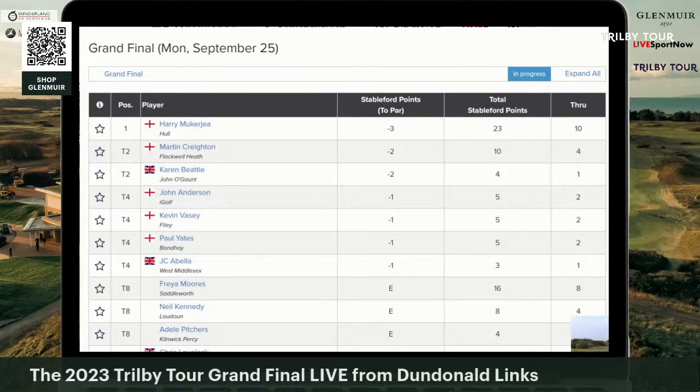It's going to be an absolute cracker. Then we're going to bring you that rundown to see who is going to be the grand final champion. All the stories as they happen live. All of the action, every emotion captured live here on the Trilby Tour. Stick around with us, don't go far. We've got the next group coming through very shortly.